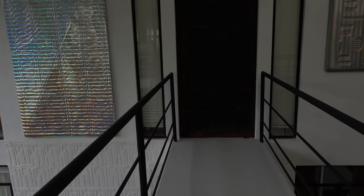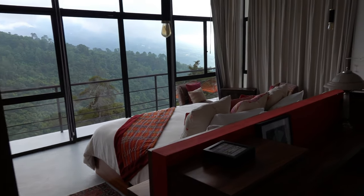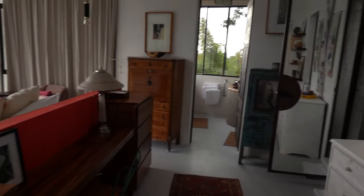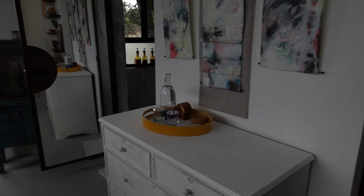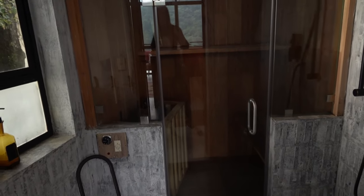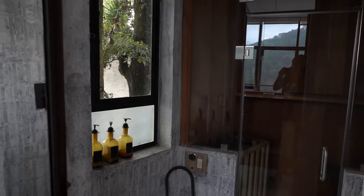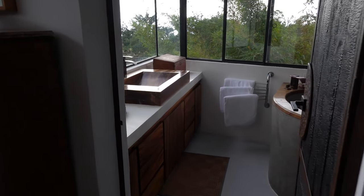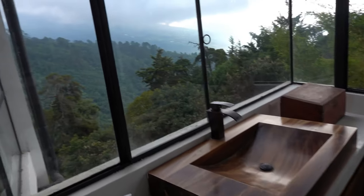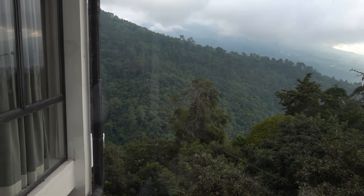So once you go through this area, keep walking. Across the hall, we have my bedroom. So here is my bedroom, as you guys see. Full bedroom. Walk in here, and I have a sauna, shower. Kind of like an outdoor vibe. Keep going, and here is my other bathroom, and I get a full view. I get a nice view.